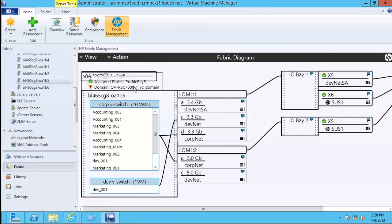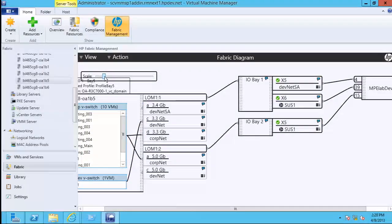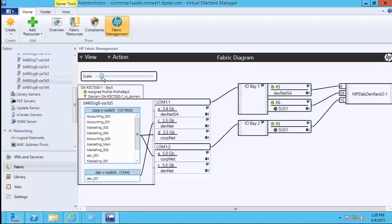okay, resize it just a little bit here. So what we have with that is, let me see if I can get a little bit smaller there. Hopefully we can. All right, so what we have here is a visual representation of the blade enclosure here.